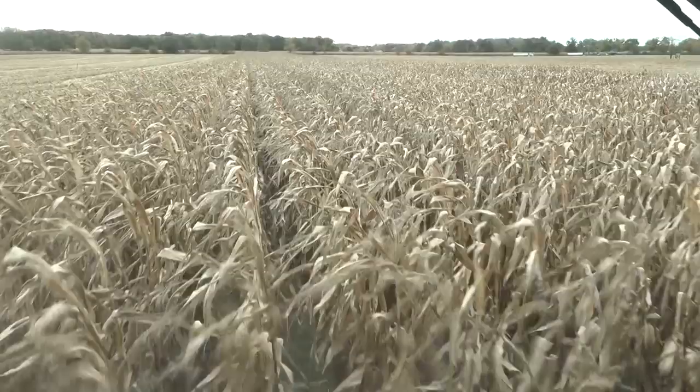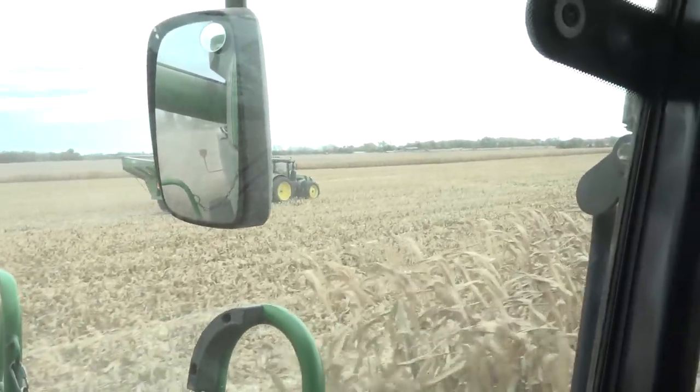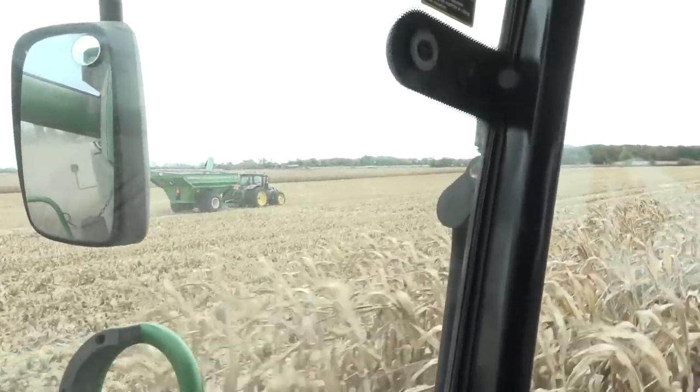They will continue to expand the tractor portfolio that it fits. Right now, it's limited to a John Deere current R series, 8R series wheeled machine, which is probably one of the most popular tractors out there.